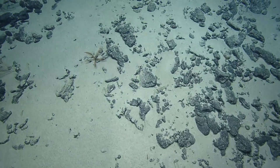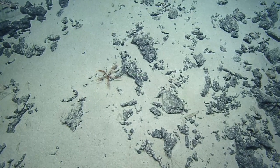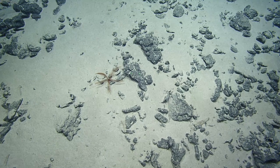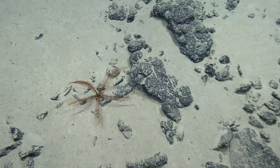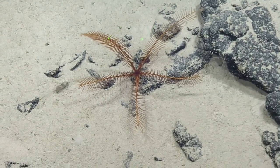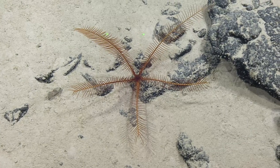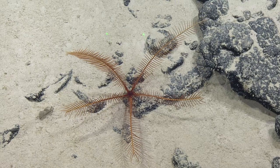Those guys tend to jump off when they get close, I don't know why. Oh, a crinoid, the first one on this dive. I've seen those brittle stars do that behavior before. Yeah, they just kind of jump off. I think they get scared by the light. Vibrations probably. The energy, heat from the light. Oh, the vibrations of the ROV.